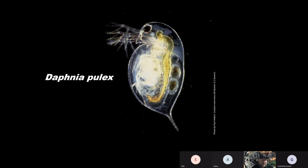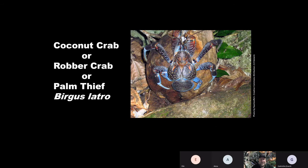On the other end of the arthropod spectrum are some of our bigger arthropods. This is one of the largest, the largest on land. This is called the coconut crab, or the robber crab, or the palm thief. You can see its Latin name right here underneath, which is a safe way to refer to it around the world. Most people don't really know that name unless you're a scientist or a researcher, but that's how it's referred to by everybody in the scientific community.